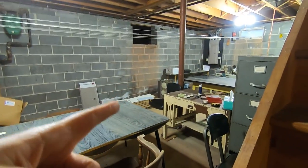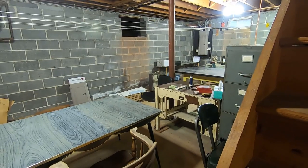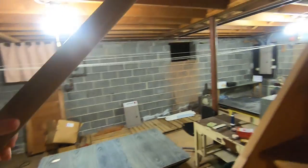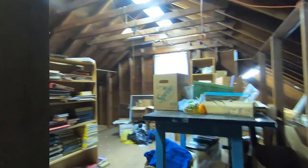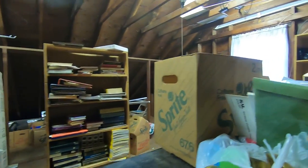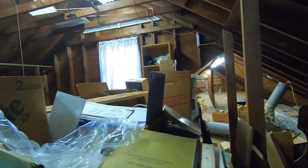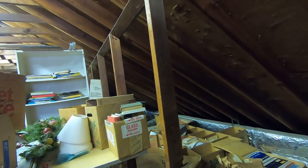That's a pretty nice desk. That's a really nice desk, actually. Back upstairs. Oh, look how large this attic is. This is huge. There's a lot of books here.